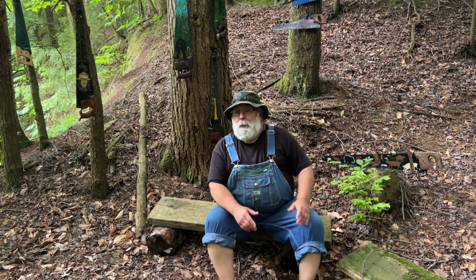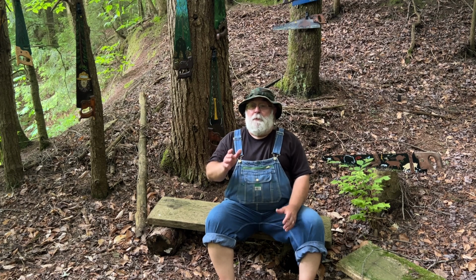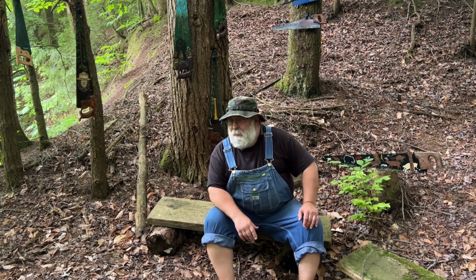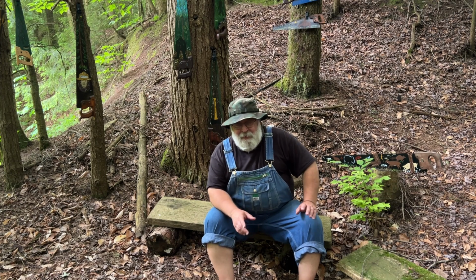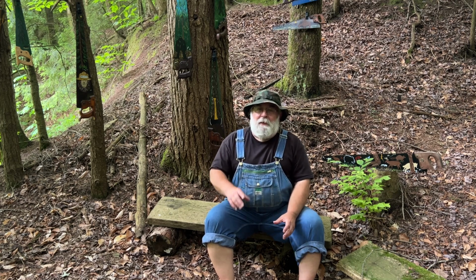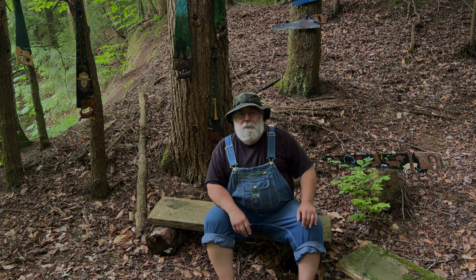I was out by one of my little storage barns, and I noticed these two juvenile woodchucks, juvenile groundhogs, and they were wrestling up a storm, and I was able to get the camera out, and they were so preoccupied wrestling with each other, they never saw me, and I got this little video clip of them. They weren't really fighting, but they were kind of wrestling some.